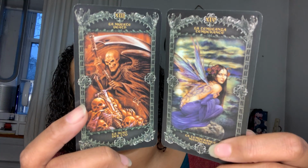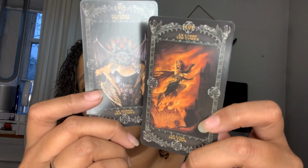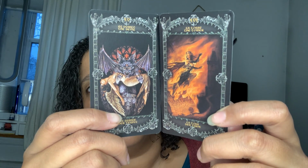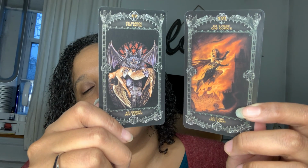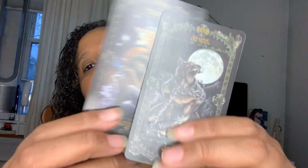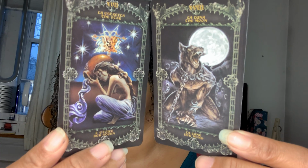Then we have Temperance and Death. This is really pretty. Then we have the Devil and the Tower, right? Yeah. Devil, Tower. The Moon and the Star. I kind of like the werewolf for the moon. I think that's pretty clever. And the star is Aquarius, so it's interesting how they did that. And they made the pentagram the stars. I mean, that's genius. Great artistry. The Judgment and the Sun.